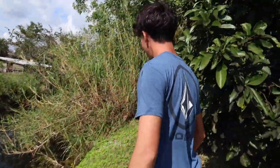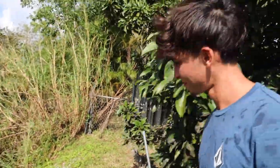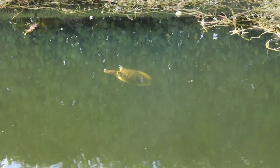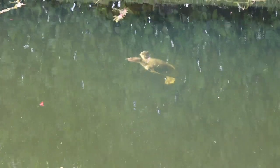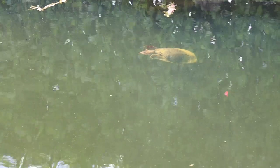Oh, I think this is the end to our adventure here. But yeah, guys, might see something cool along the way out. Oh, freaking turtle! Check him out. Looks like a soft shell turtle. He's about to come up for air, he's gonna see us, he's gonna freak out and go right back to the bottom. Watch, as soon as he comes up. He has no clue yet. Oh, he's seen us and went right back to the bottom.